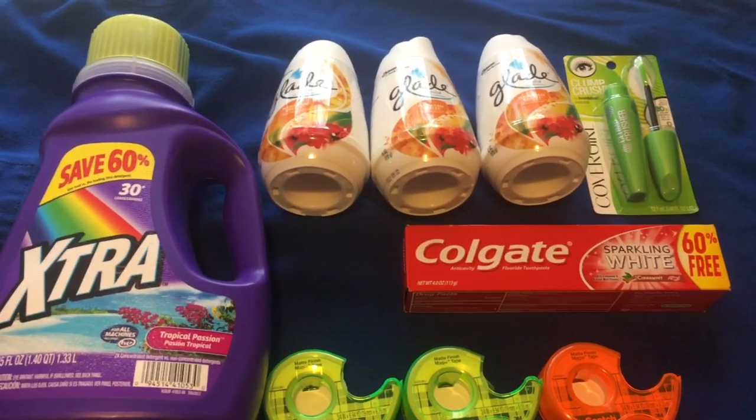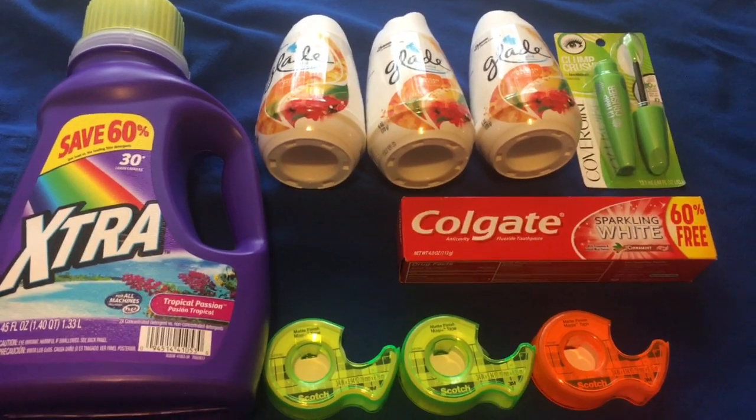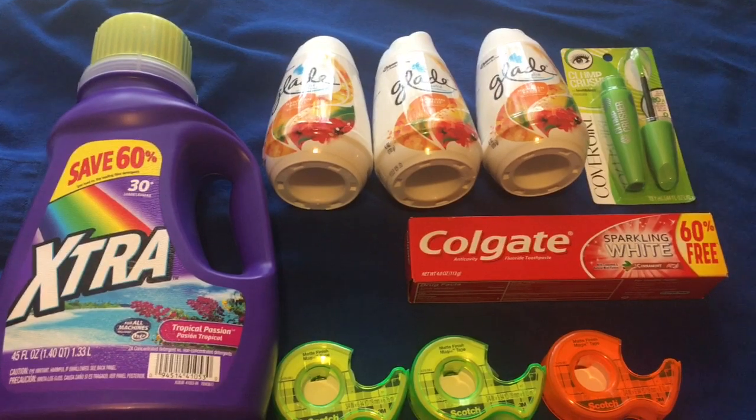Hey guys, it's Becky and today I'm back with another couponing haul. And this haul is from Dollar General. And in this transaction, I got all these items as you see in the picture.